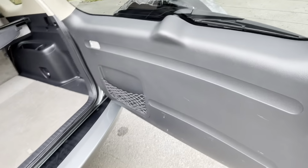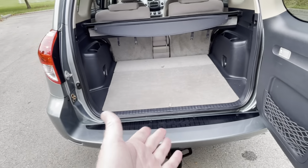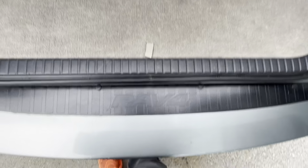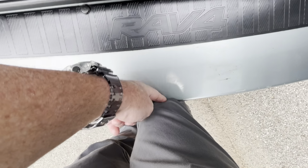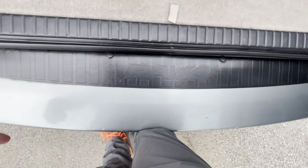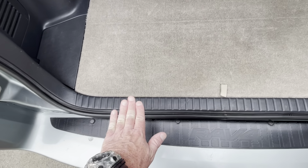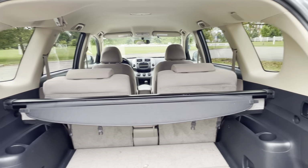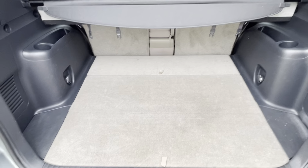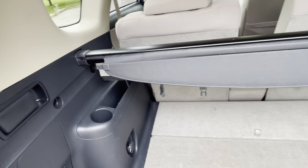And probably one of most people's favorite things about a RAV4 is this very low to the ground flat load floor. If you look at my knee cap, and I'm 6 feet tall or thereabouts, literally the bottom of my kneecap is touching the bumper. So I don't know how many inches that is, but I know in general a lot of SUVs floors will be like right about here. So this is a good 6 to 8 inches lower. It's a lot easier to load stuff in and out of here. My mother actually borrowed this and drove it, and she bought a grill and was able to put it right in here with ease, and she's 73 years old. Had to think about that.